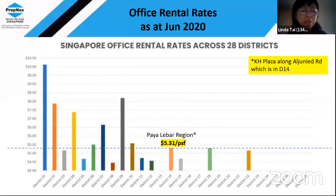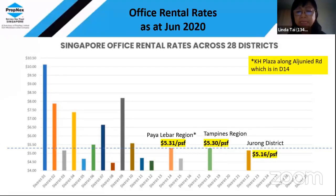Okay, so when we talk about office rental at KH Plaza, we are talking about the rental in District 14, because Aljunied Road is part of District 14. So let's compare the rental by district against District 14. There are 16 districts here, and Paya Lebar, District 14, is at joint position 8 among the 16 districts. It is comparable with the other 2 regions in Tampines and Jurong district. Compared with CCR, the rents in District 14 are between 20 to 50% lower. So needless to say, District 14 office rental is much more affordable, and KH Plaza along Aljunied Road is in District 14.